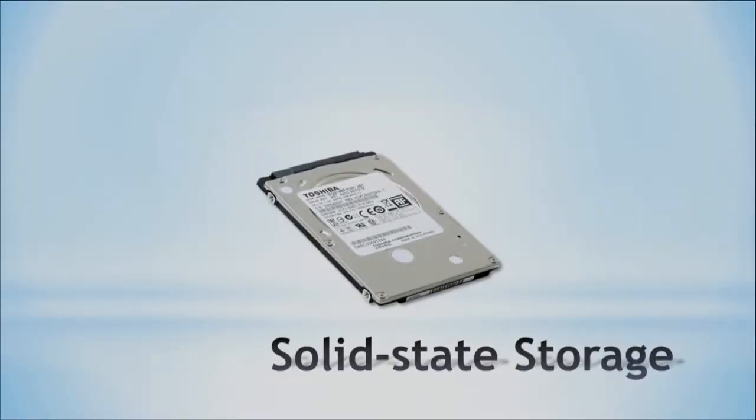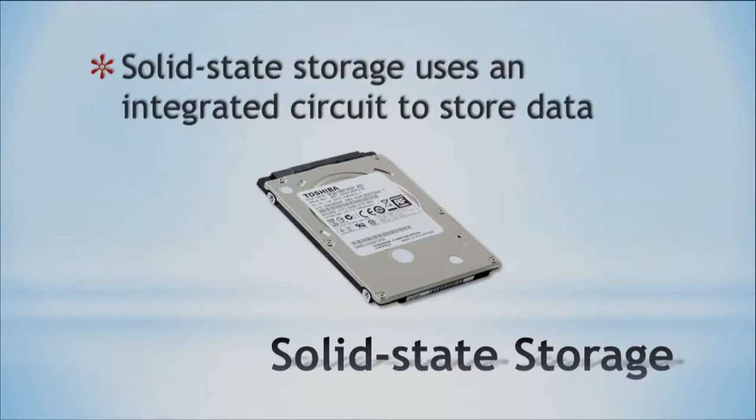And what we got? So solid-state storage. Talk a bit about that, and what it uses is an integrated circuit to store data. So it's a solid circuit as opposed to, say, a hard disk drive, which has the platters and the moving parts to it. Solid-state storage, boom, it's just the circuit and it's just sitting there. Doesn't sound too exciting, but let's see what's exciting about it.